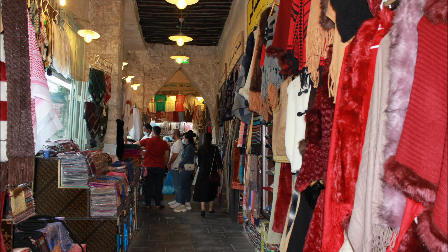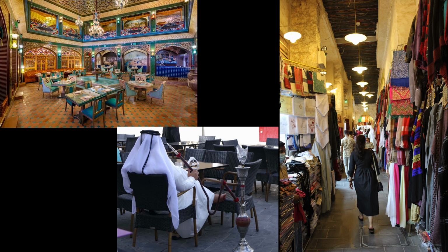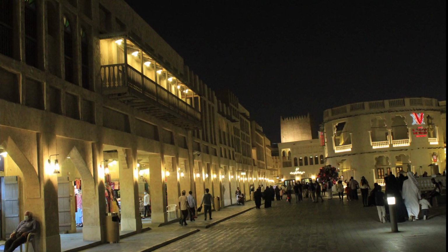The souk is noted for selling traditional garments, spices, handicrafts, and souvenirs. It is also home to dozens of restaurants and shisha lounges. It dates back at least a century and was even renovated a decade ago to preserve its traditional and authentic architecture. Several streets that appear as mazes with no defined geometric pattern are characteristic of these Middle Eastern markets.